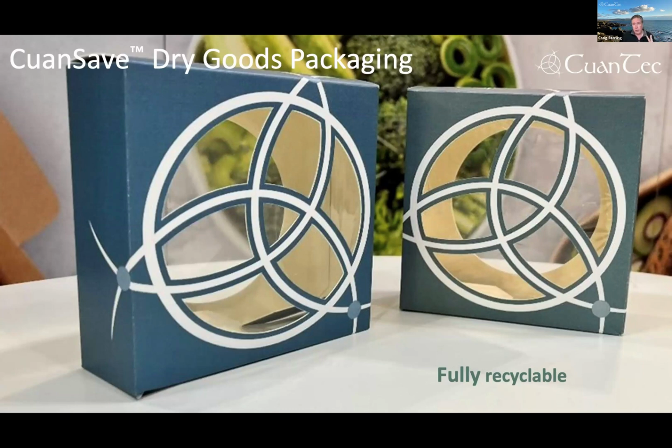So we've done two things. One is we've created this film that you can see here in the middle there. It's crystal clear, and it's completely compostable and biodegradable, all natural. If it goes in the ocean, it simply will disintegrate. In fact, it is a marine base, so actually will help the water. The second thing we've done is we can actually coat the inside of that cardboard with the same material that we use for our film.